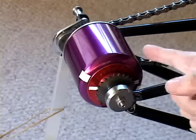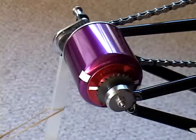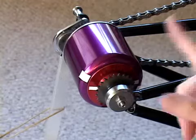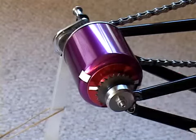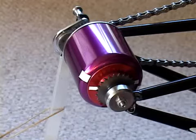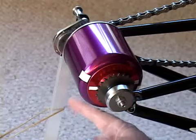Now this is the first proof of concept prototype with no design refinement. It came right out of the CAD system as you see it. No changes are made to this. Now, like all transmissions, it has an input, output, and a means of controlling the ratio of the output to the input. In this case, with a ratio control lever.